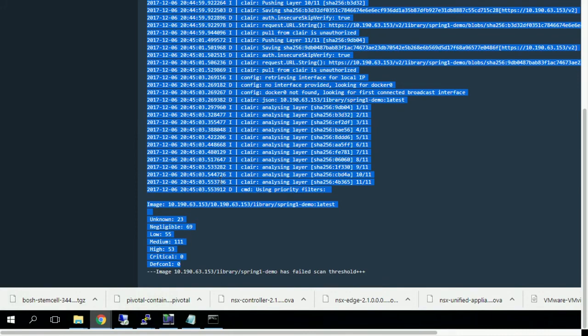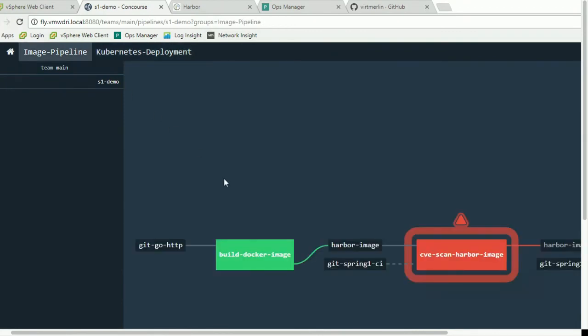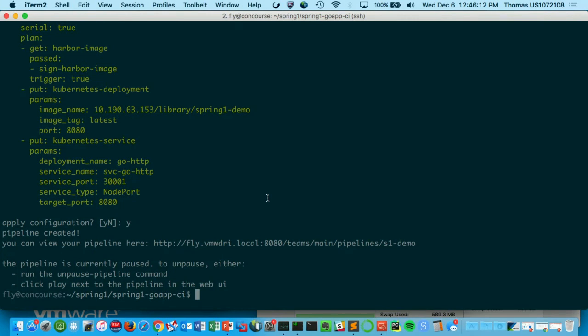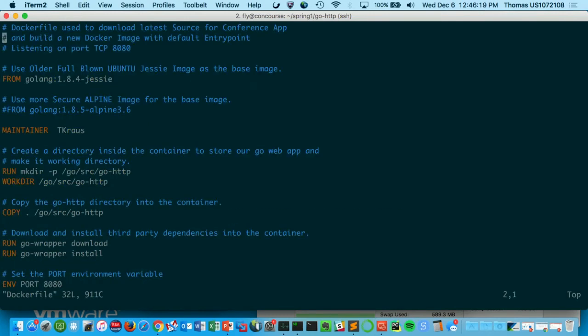Anyway, we can see here that our pipeline has failed. It has not gone forward to even deploying our application in Kubernetes. It has said, hey, you got something wrong with your image. You got some vulnerabilities there. So I can come back as the developer and take a look at my Dockerfile. And we made this pretty simple from a demo perspective. We just had a really old version of Golang, and we'll go ahead and fix it.